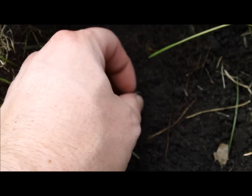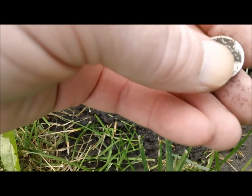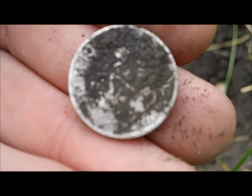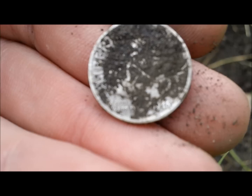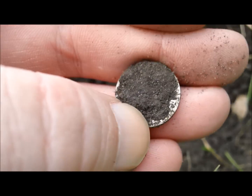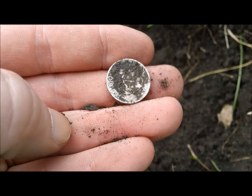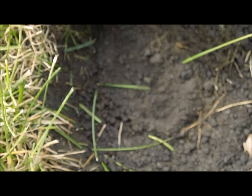And another silver dime. And let's see what we got here. 1946. So it was almost a merc. 1946, I don't know if I got any mint mark or anything on the back. I'll have to clean it up later. If they clean up good, I'll show you all at the end of the video.